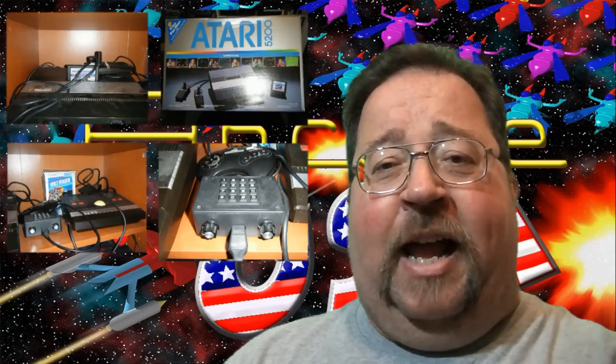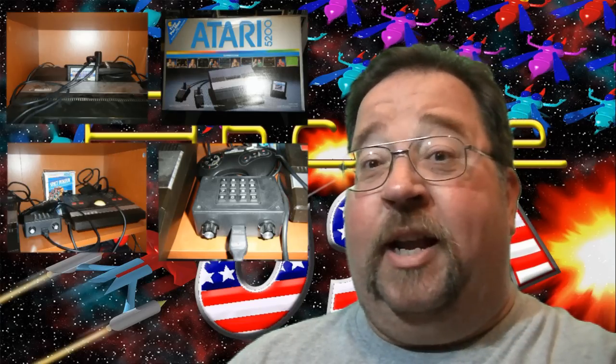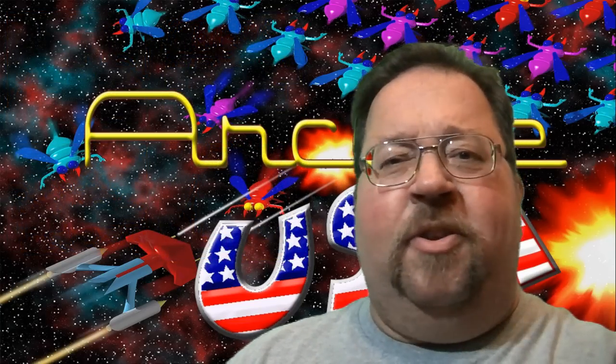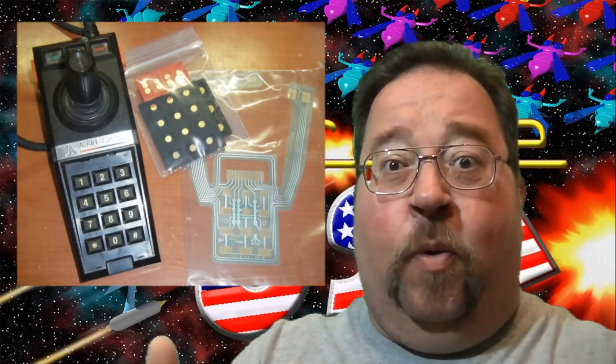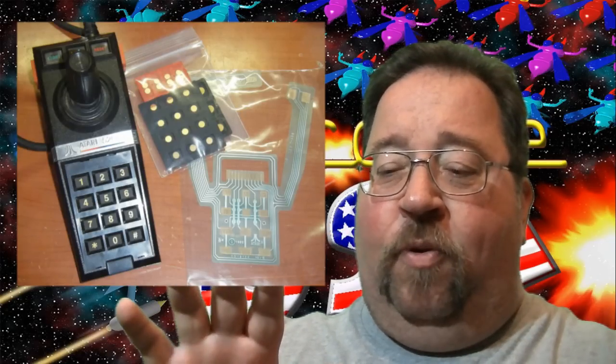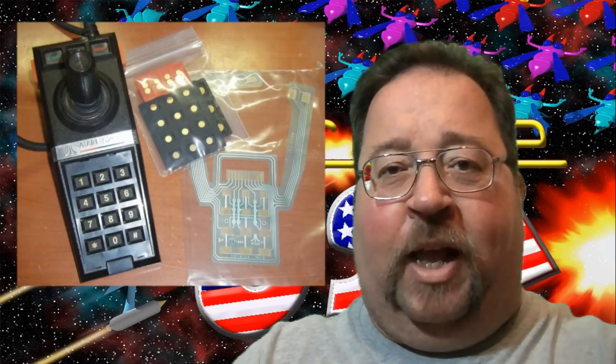So I want to get rid of that. It's a 2-port model. I've got the Atari Max cartridge for it. I got the trackball, of course. One of the joysticks I have has the gold contacts inside. I modified it with that gold upgrade kit. It has the gold flex circuit. It has all the buttons with the gold backings on them and stuff to make it more reliable.